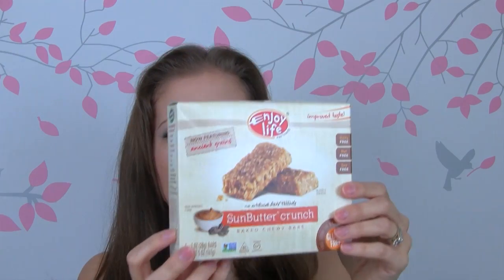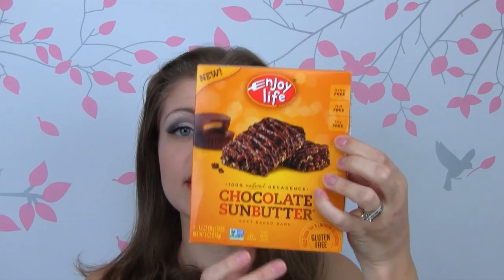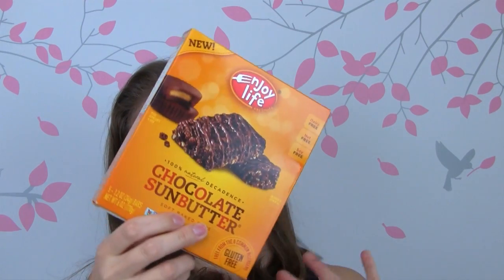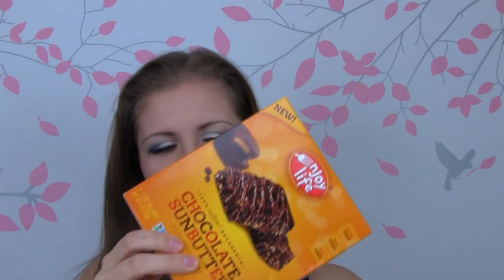So Coco Loco is one flavor that I got and I really like that one. Then there is the Sunbutter Crunch, which looks like that. My daughter doesn't quite like this as much, but I really like it. And then there is Chocolate Sunbutter, and this one is really, really good. This is called Decadence. See how the box is a little bit different? I think it's slightly more expensive for this yellow box.